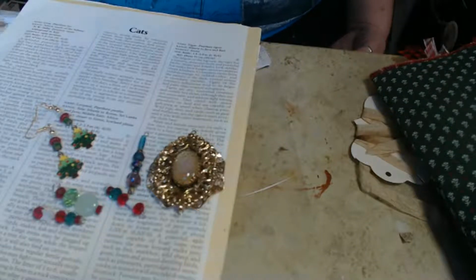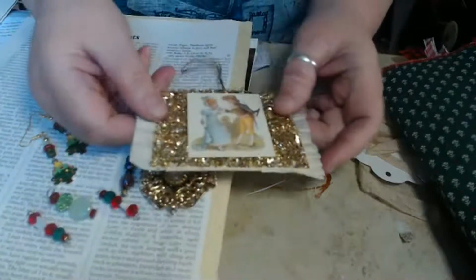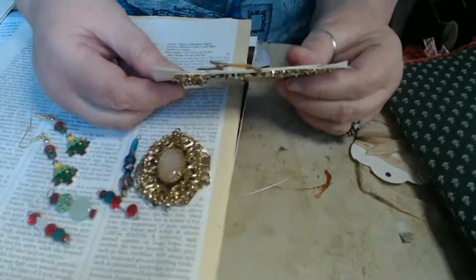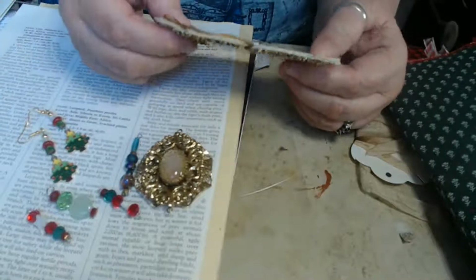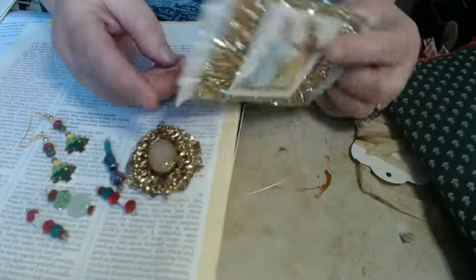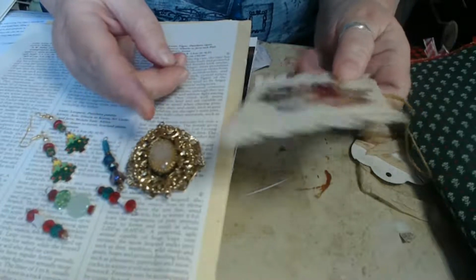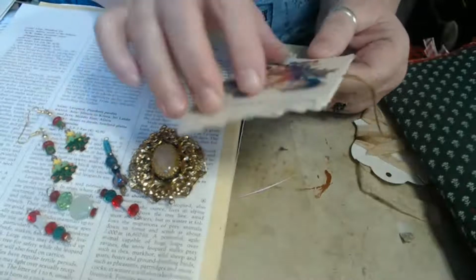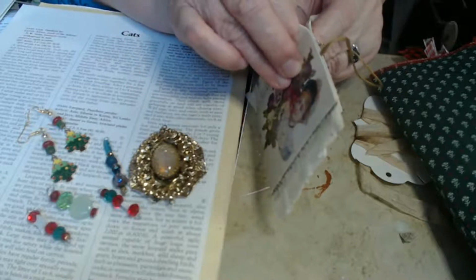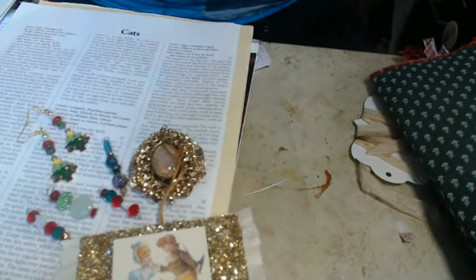So anywho, and here's the beautiful thing here. I would really, really like to use this on a page, cut the string off and not use it as an ornament. But here's my dilemma. I love both sides. How can I cover up a side? You know what I could do? I could see if I could get this side off, but no, I don't think it's going to come off. So you know what? I'll just leave it as an ornament and hang it on a tree.